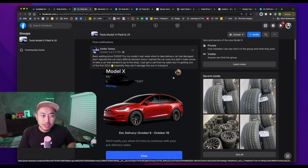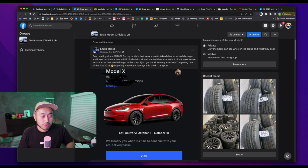So I'm wondering why Tesla is doing this. Are they trying to entice people to take delivery now by saying, hey, you're going to get a 2023 model year, so you don't have to wait any longer for 2023? Or is something going on where they just have to do this sort of enticement?